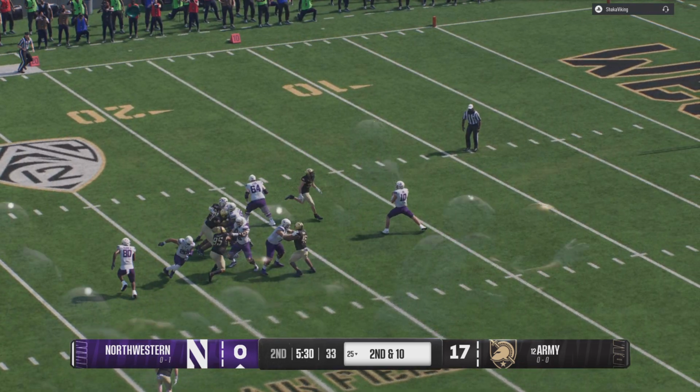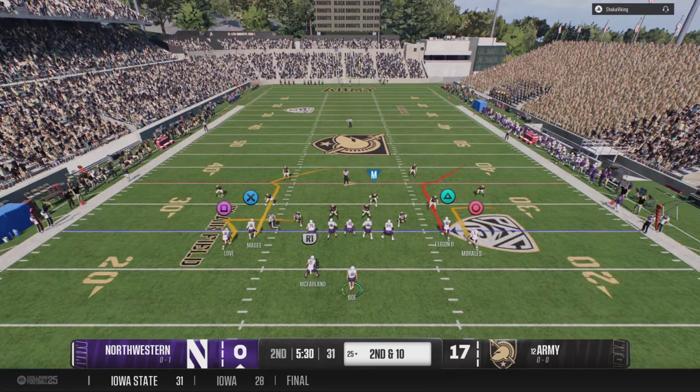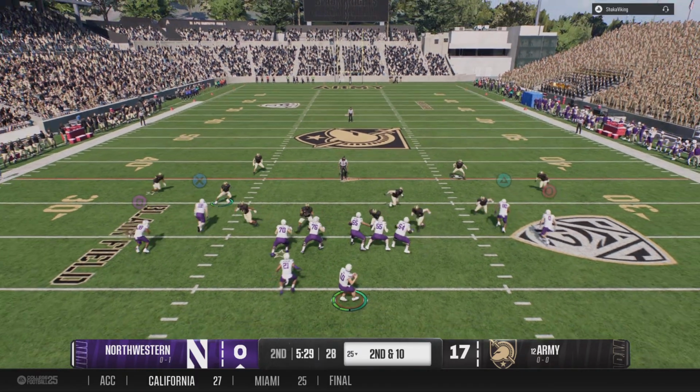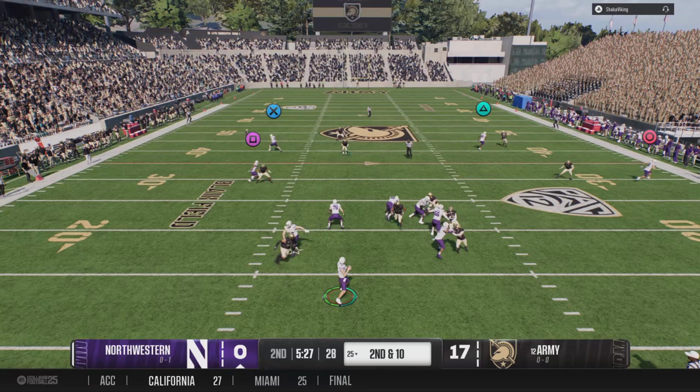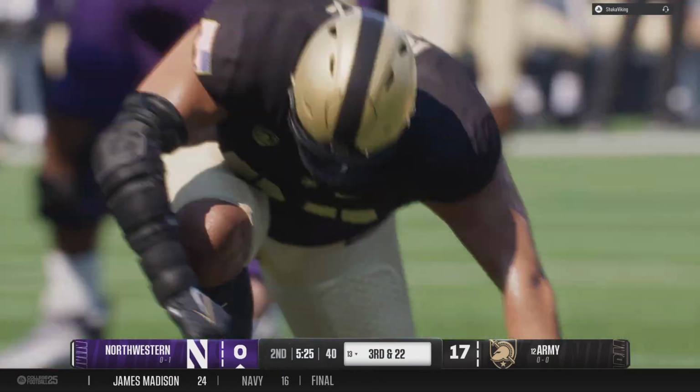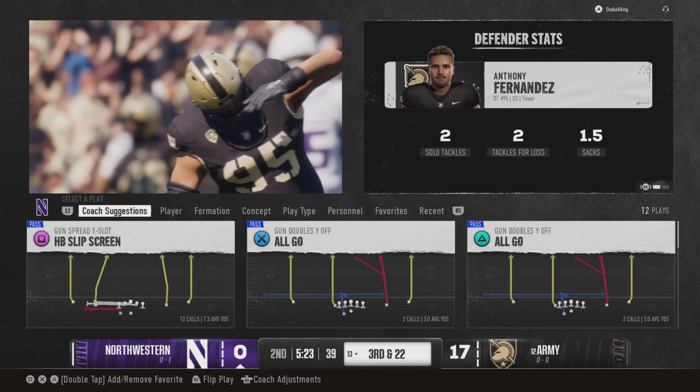I hear you, Jesse, but not panic time. Have you seen my defense? I mean, I'm not trusting them to get a lot of stops, so he puts a lot of pressure on this offense. Getting some heat. And the quarterback is knocked down back at the 13.